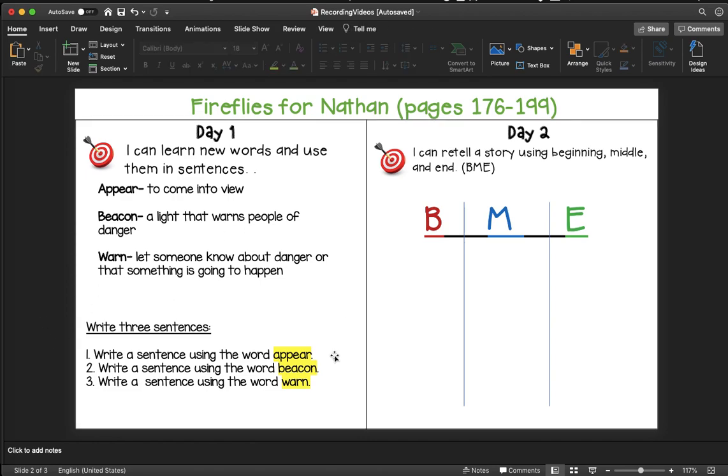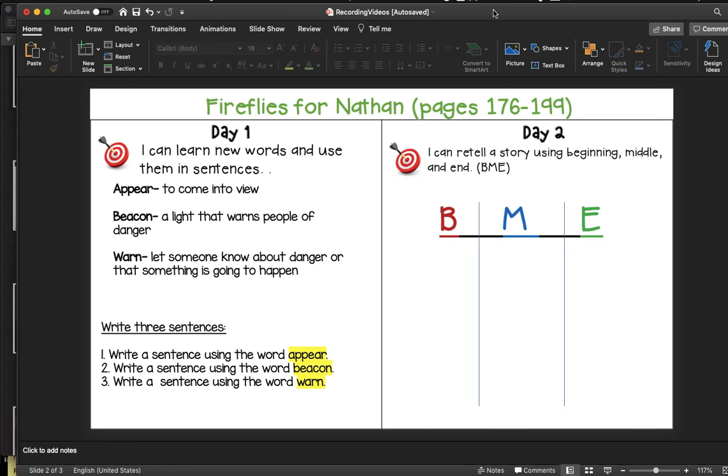If it is day 1 on Seesaw, you're going to write 3 sentences. 1 sentence for each of these new vocabulary words. So you're going to write a sentence using the word appear, a sentence using the word beacon, and then a sentence using the word warn. If it is day 2, we're going to retell the story with beginning, middle, and end. So let's read through this story together.